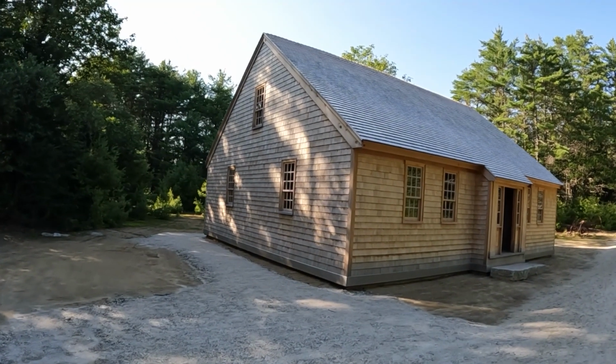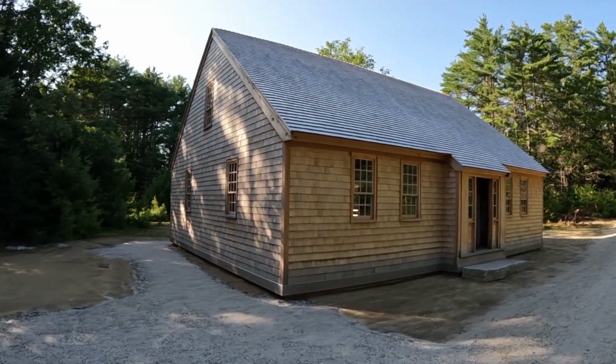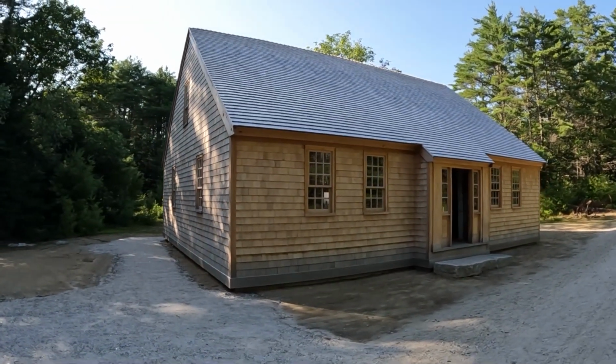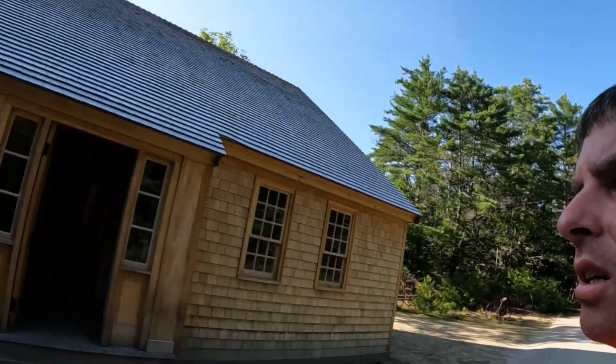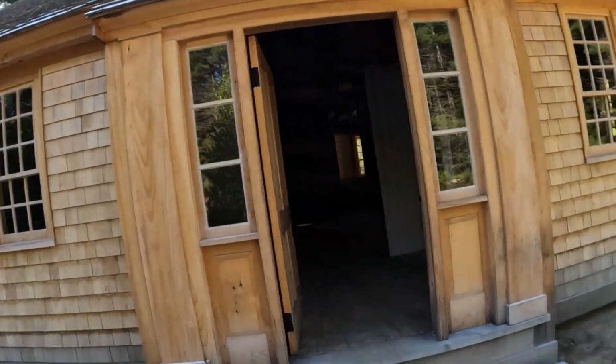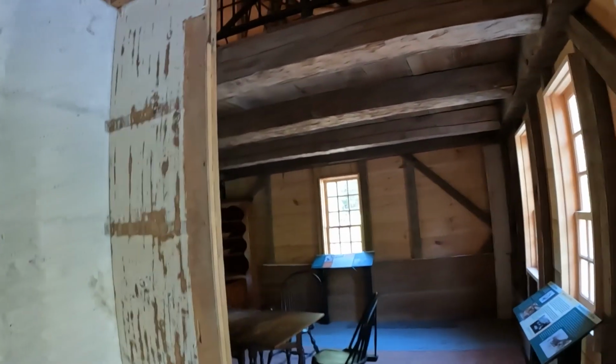This is an 1800s farmhouse. This is a reconstruction, obviously. It looks pretty new. They've built it loosely modeled after the farmhouse that the Tuttles had here when they lived here, which is no longer here. I think they said the only thing that was left was a barn, but I don't know that we get to see the barn. So let's go ahead and check out the house, see what it looks like here. Oh wow, some of this looks old.